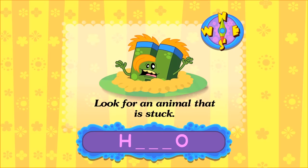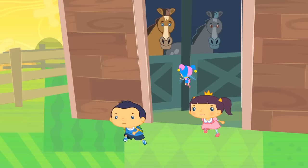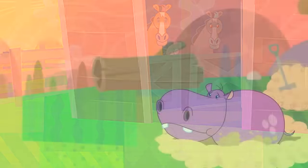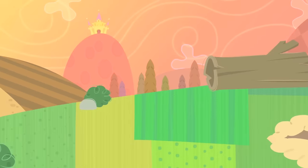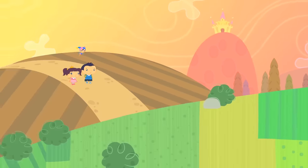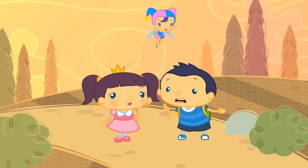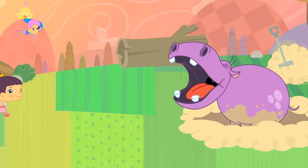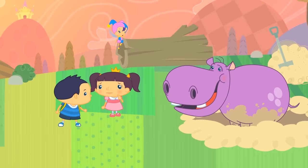So with a new clue to solve, Alice, Brian, and Cherryberry waved goodbye to their new friends and continued on their journey. Help! Help! But it wasn't long before they ran into someone else needing their help. Someone's in trouble. Sounds like it's coming from that field. Help! Look, it's Heidi Hippo. And she's fallen in the mud.